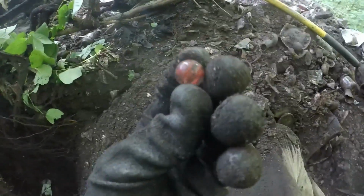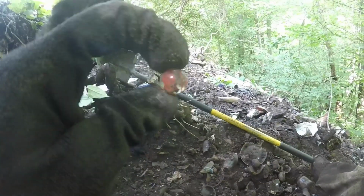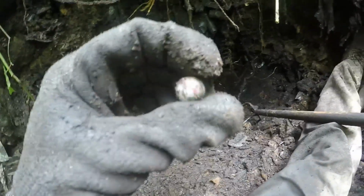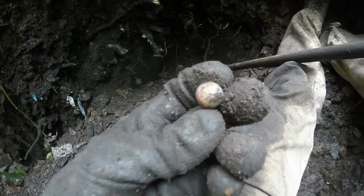Second one like this in the trip. Real beautiful. Orange vitro agate cage cat eye. Nice. Another nice one here, it looks like. Nice variety of marbles in here. Ooh, look at this. This is going to be nice. Oh, yeah. Pink. Oh, this is beautiful.